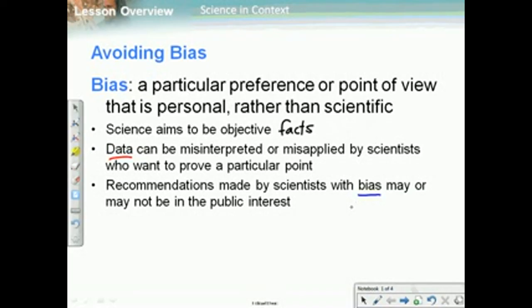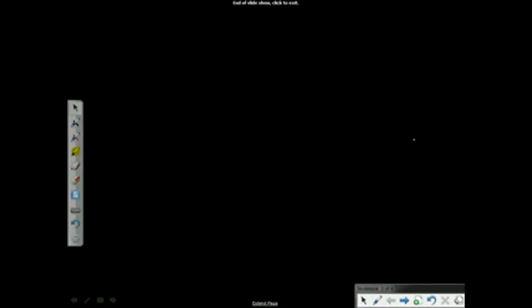And this is why it's important to be scientifically literate or have a good understanding of science, so that you can be aware and be informed when some scientists may show bias of some sort. And that's the end.